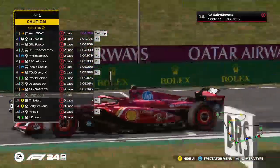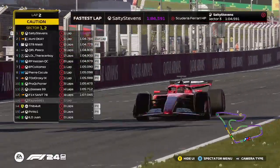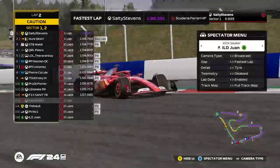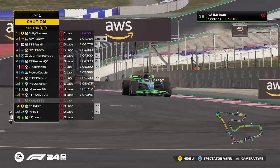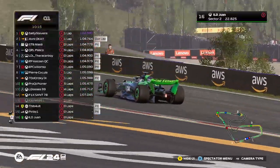Salty Stevens is going to be the next one to cross the line in the Ferrari. His teammate, of course, tonight being T-Butte. It's a 1 minute 4.5 for Salty Stevens. So good lap time there. Juan is currently in the kit server. He's the next one, currently on a lap at the moment, with a few other people out on laps, a few new drivers, of course.